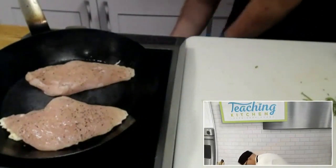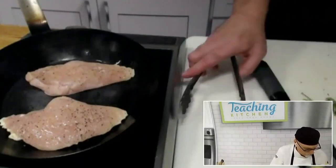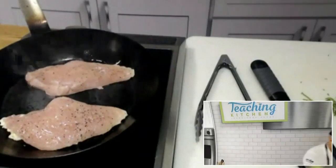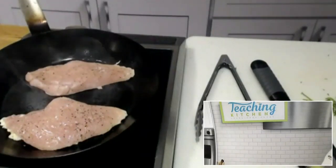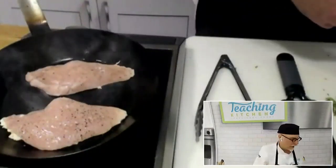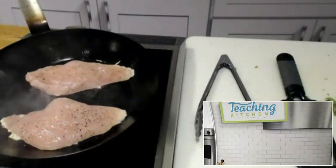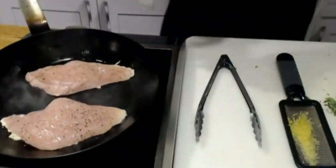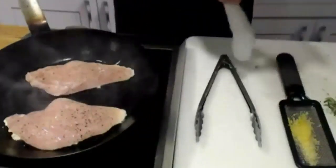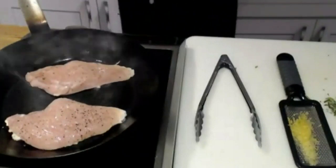Yeah, there we go. So it's at a medium high right now. You'll notice I'm not touching it. I'm not going to move it around or try to move it around. I'm going to just let it sit and get a nice brown color on it. So then when I flip it over, I'm going to put my herbs and my lemon on the side that's already been browned. And then we'll be ready to pop that in the oven.